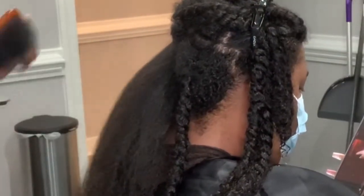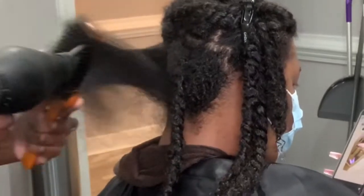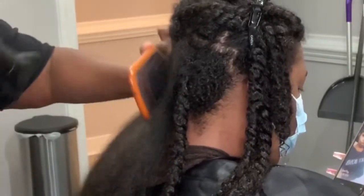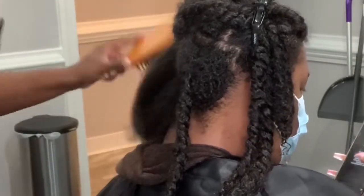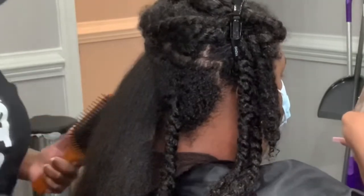Y'all, look at that. Look how the brush is sliding right through. You can tell that the hair is full of moisture. Look at that. Beautiful. I'm so happy. I'm so pleased with it. And as you can see, look at the flow of the hair. It already has a lot of body. So this is what you are supposed to look for.